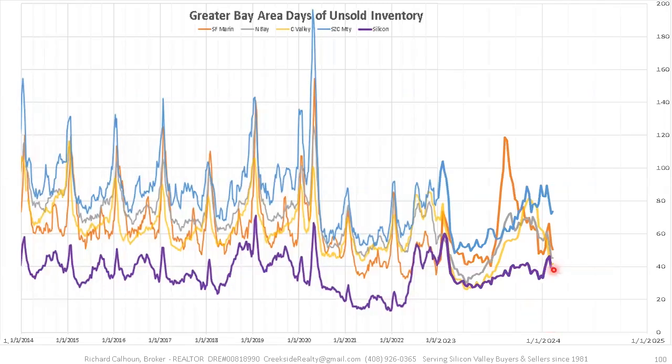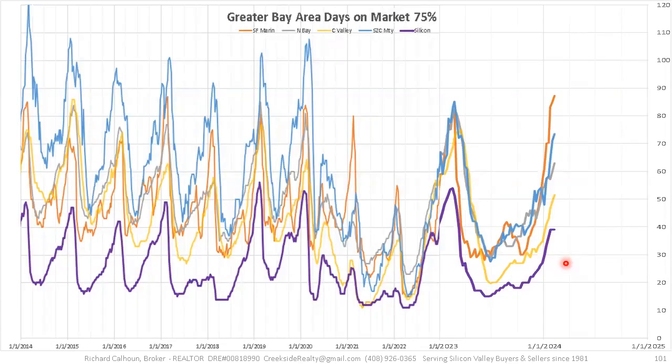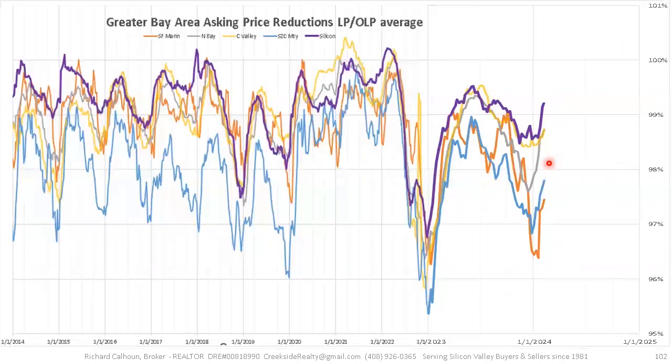You can see Silicon Valley is the fastest. Central Coast is the slowest. The other three are fairly close together, but you can see that there's a little bit of difference. Here's the time on the marketplace. Again, San Francisco Marin is the slowest, Silicon Valley is the fastest, and the other three are pretty close together.